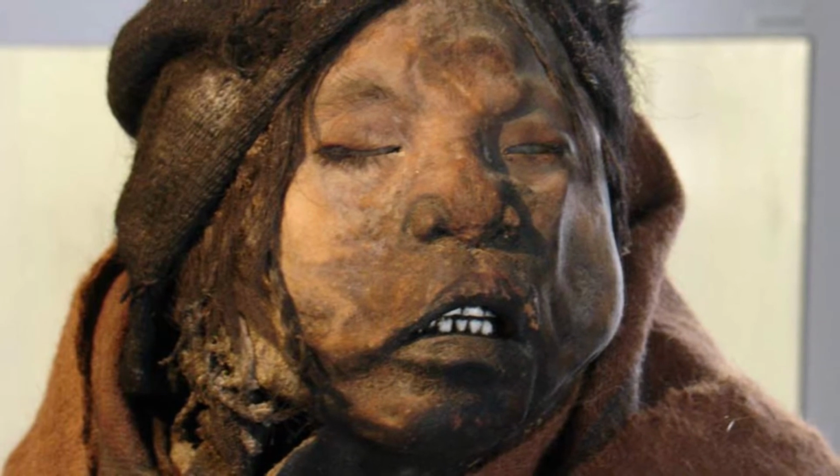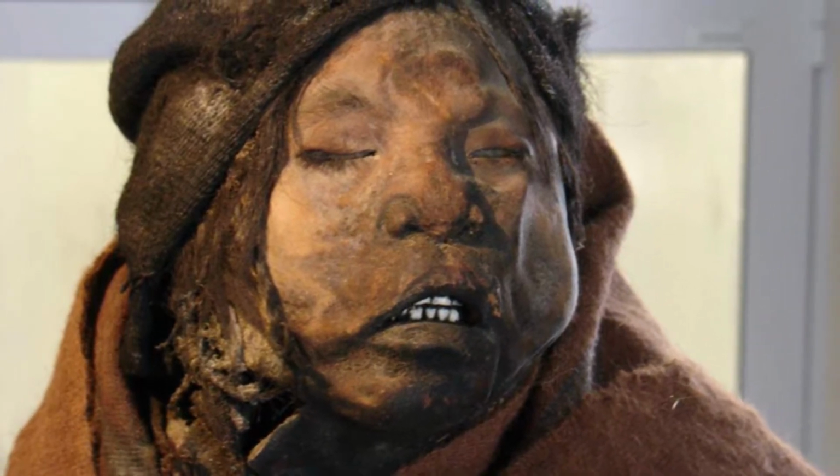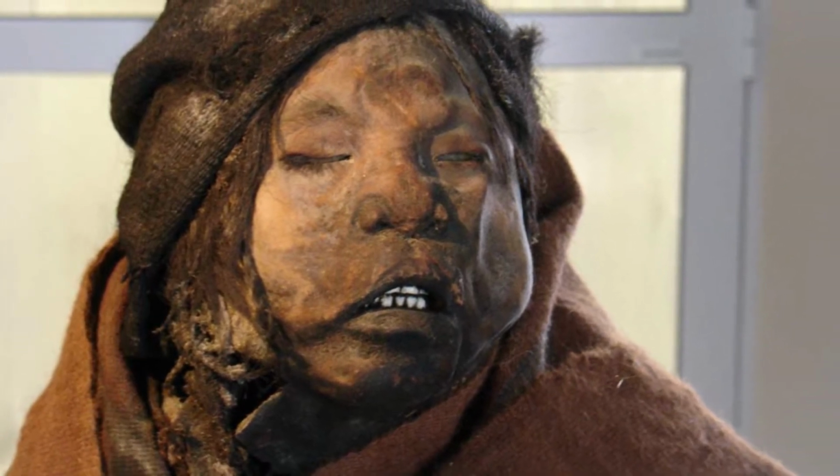The kids, girls aged 15 and 6, and a boy roughly 6 to 7 years old, were drugged and left to die in the cold mountain.